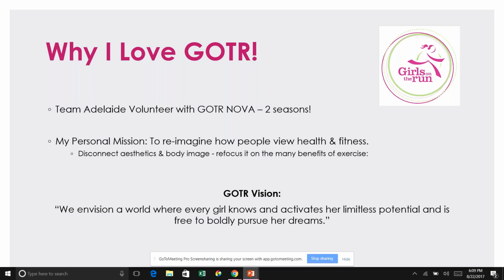So my personal mission on a day-to-day basis in what I do is to reimagine how people view health and fitness. So I would like to disconnect aesthetics and body image from the idea of health and sort of refocus it on the many benefits of exercise.